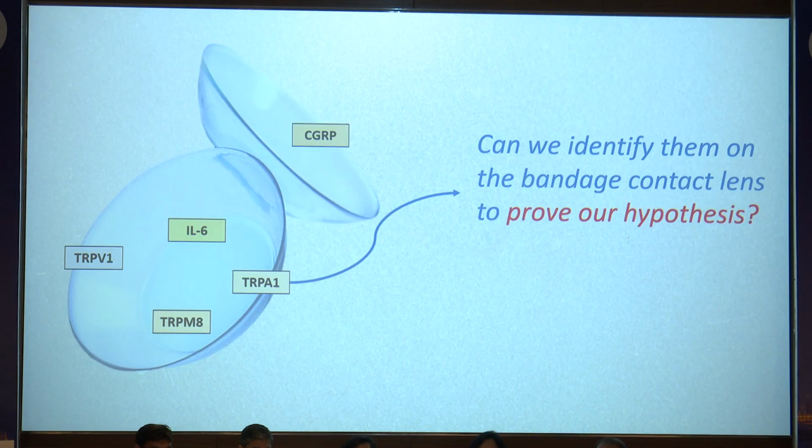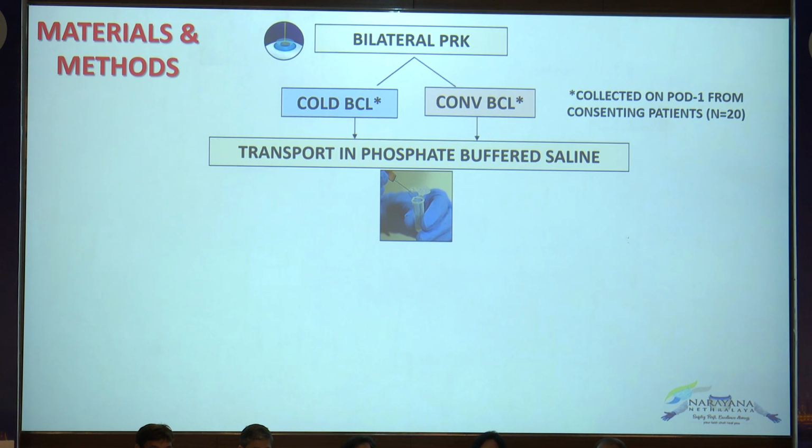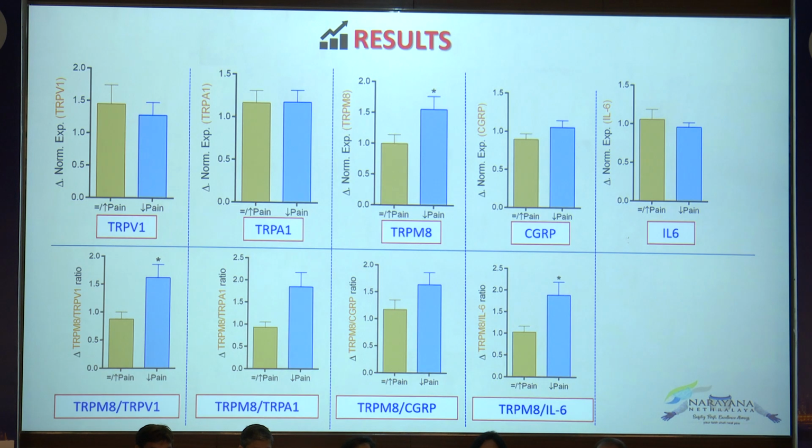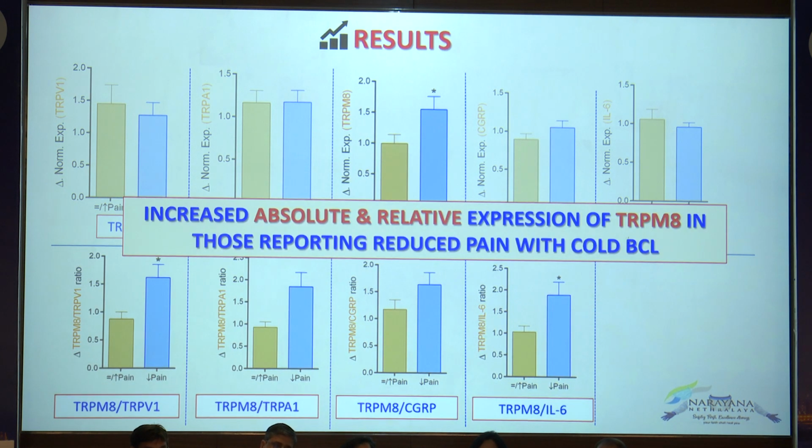What we did is we took the bandage contact lens and replaced them on day one, and we put that in something known as a phosphate buffer saline, where we did a microcentrifugation and we did a qPCR to look at these various factors which can actually change in the interim or the immediate post-operative period. And what we found, interestingly, is that there was an increased absolute and relative expression of the TRPM8. So this is a cold sensitive ion channel, and this was increased in those patients who had reduced pain with cold BCL. What is important to note is that the cold actually triggered this kind of gated ion channel, and this was probably the reason as to why they had a better decrease in pain post-operatively as compared to those who did not.